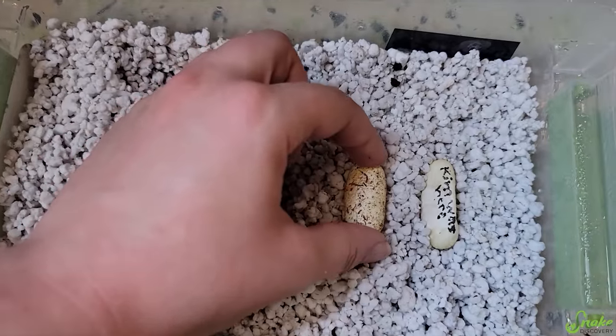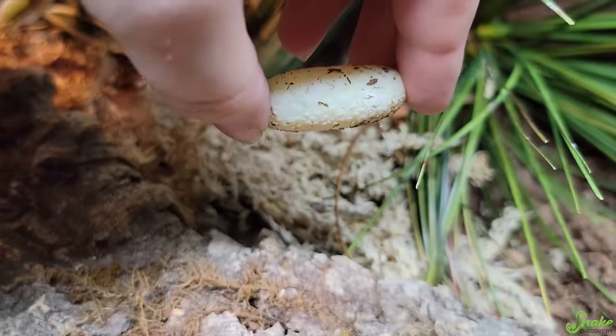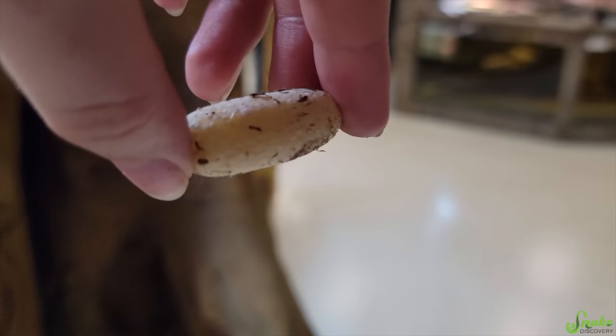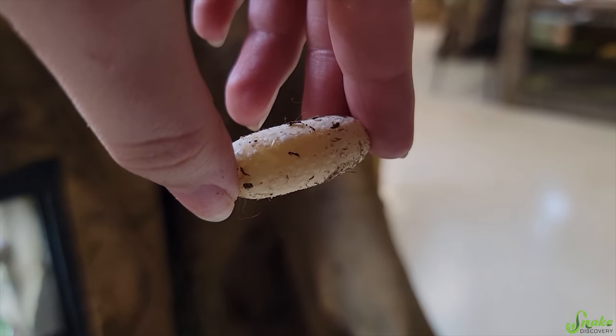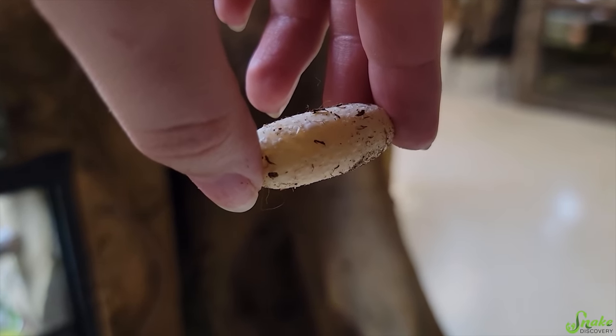Oh, they look healthy. All right, can you tell I'm not a YouTuber? They're really cool. They've got all these bumps on them. Obviously, this is my first time seeing snake eggs up close and personal, so seeing them on the videos, I don't know, maybe they look different than they do in person, but I've never seen a bumpy egg.